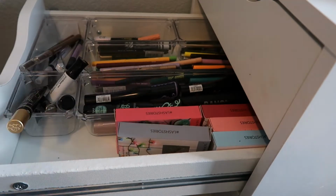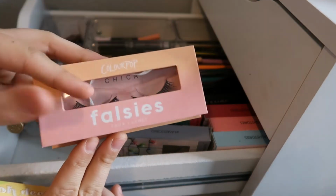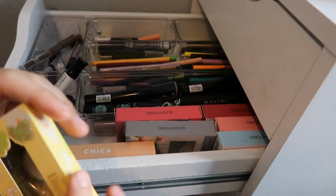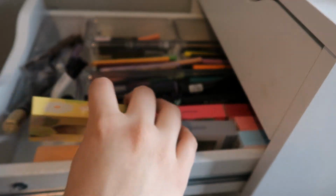And I have two from ColourPop. This is the style Chica, which I have obviously worn, but I love them. And then these are the Bambi ones and Oh Dear right here. So I'm gonna keep all of those.